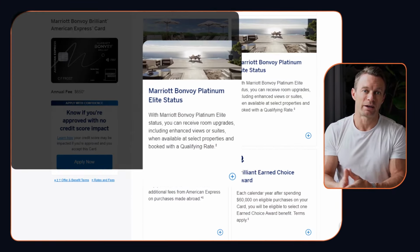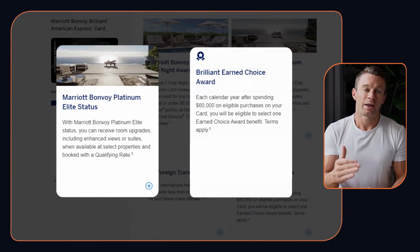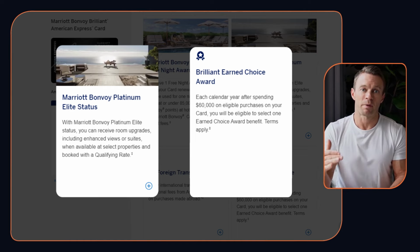You're also granted 25 elite night credits with the Bonvoy Brilliant and platinum status, which is a step up from the gold status you get with the Ritz card, but 2 steps down from Marriott's peak with titanium and ambassador both above platinum.